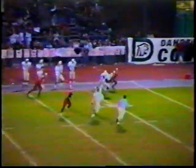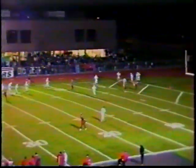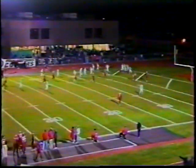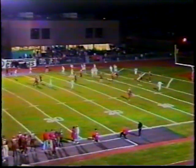And it is caught by Sam Anderson inside the 30, 20, and he's gone. Touchdown, Dakota Cougars. No flags on the play. 1 minute to play, and the Cougars go up 19-0. Boy, Todd running for his life. Heaved it up there. Sam out jumps all the defenders and sends the Dakota fans into a frenzy.